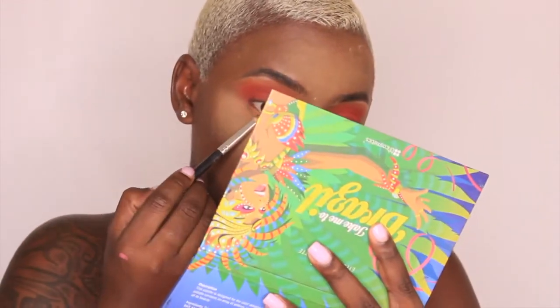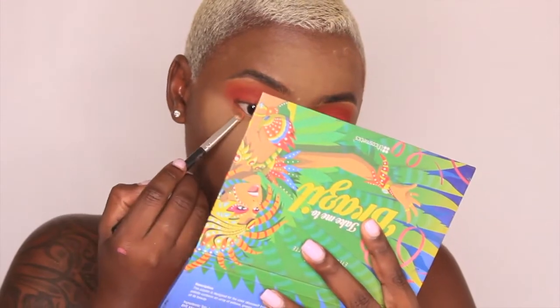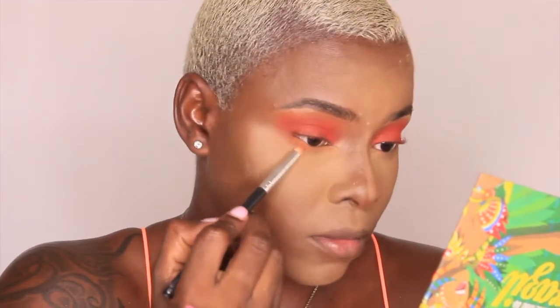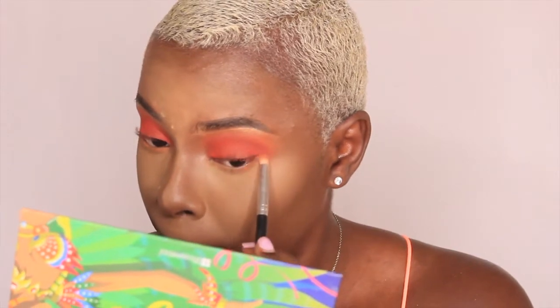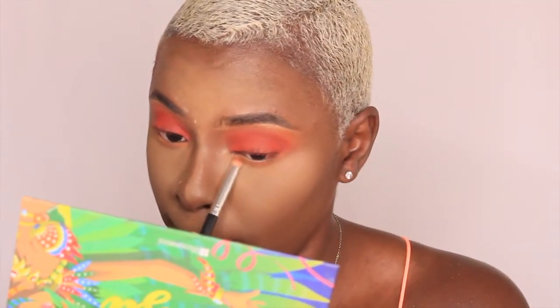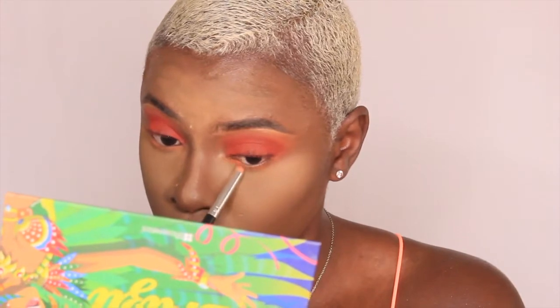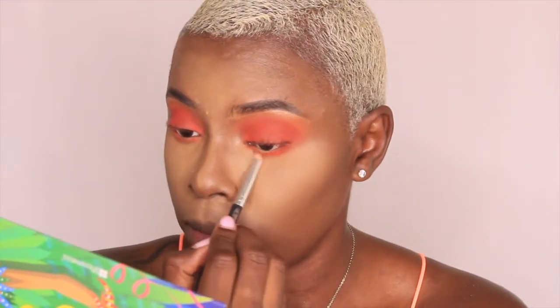underneath our bottom lashes. I'm going to use those same two colors in the Take Me to Brazil palette. Going to start off with that orange shade. Come a little bit closer so you guys can see what I'm doing. Using this orange shade as our transition color. Basically just smoking the bottom of our lashes out with that red shade.